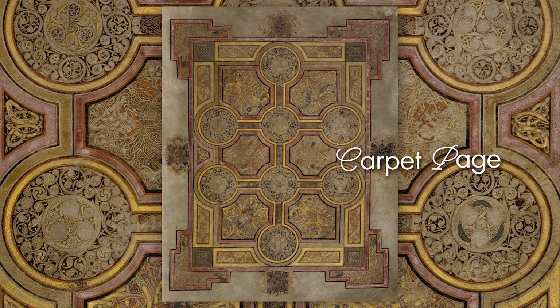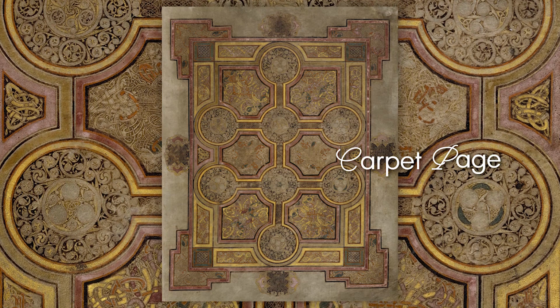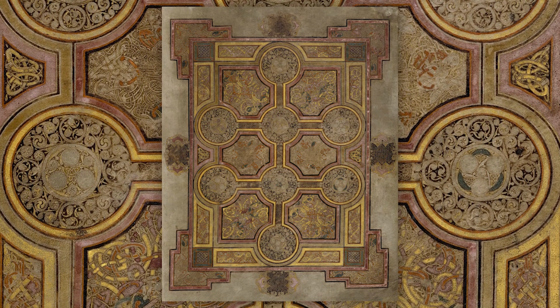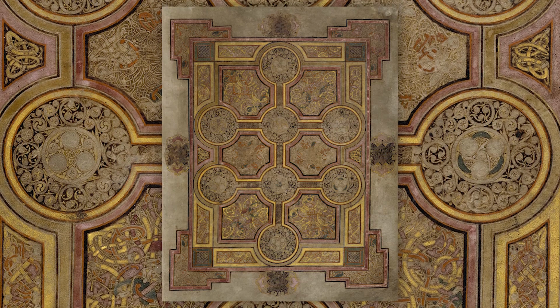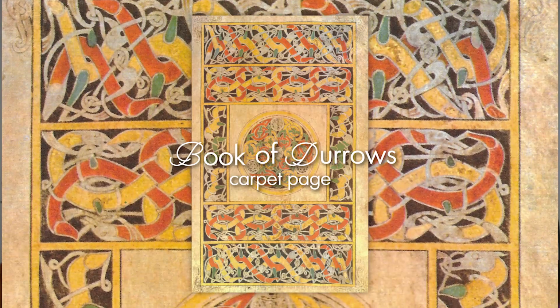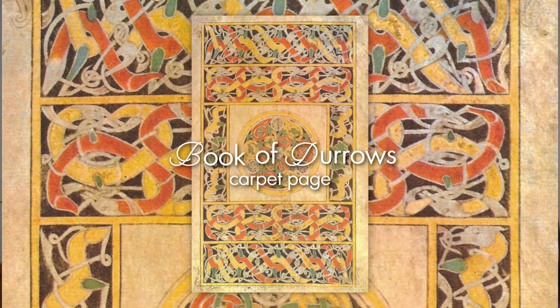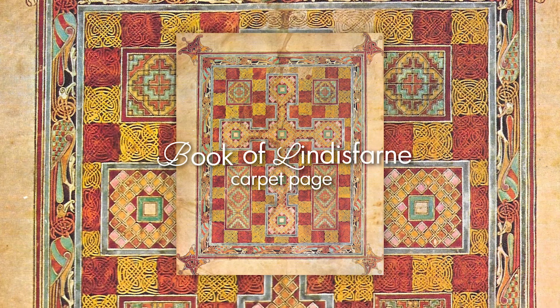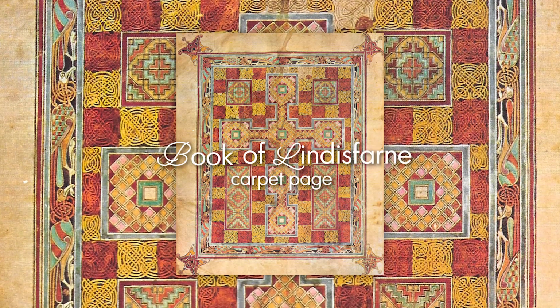A page like this, which is essentially a non-figurative, complex pattern but perfectly symmetrical composition with little to no writing, resembling a carpet. This is a very common element of gospel books, marking the beginning of a chapter. Carpet pages are not exclusive to gospel books though. They can be found marking the beginning of a book or important sections within a book, not just in Christian literature, but also in Hebrew and Islamic manuscripts as well.